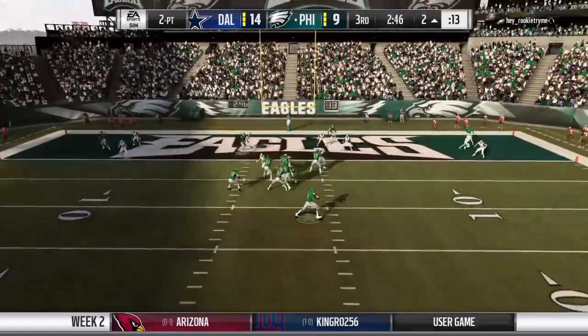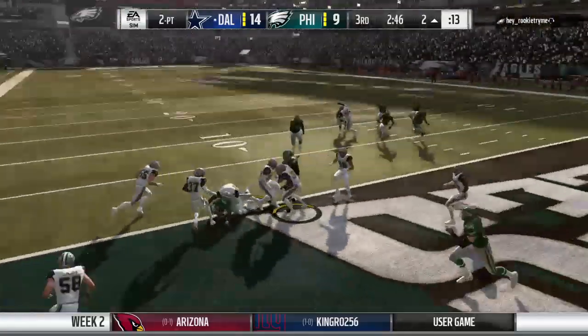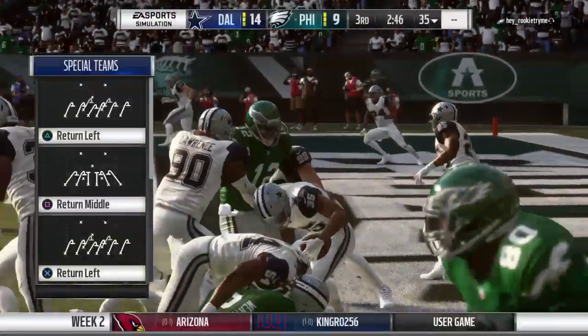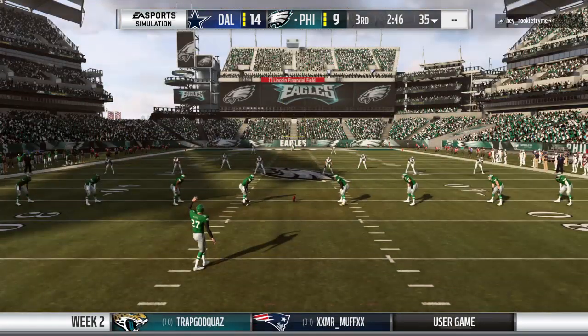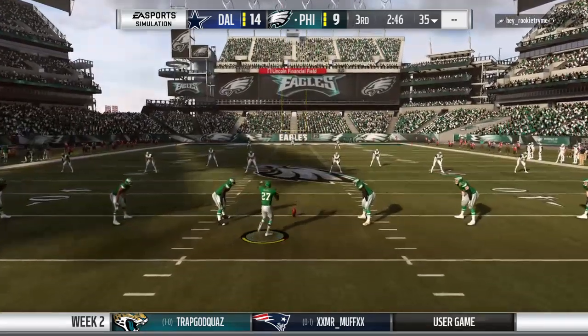Now back to throw. Flush to his right. And it's intercepted at the goal line. A great read, and it's picked off. And a big turnover there as his guys will get the football back. Here's Bosher to kick it away.